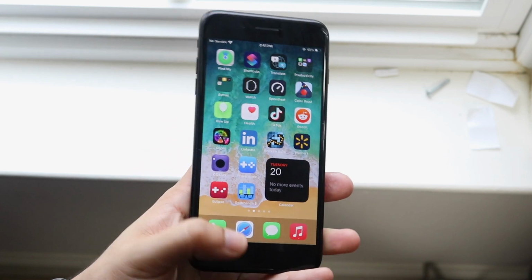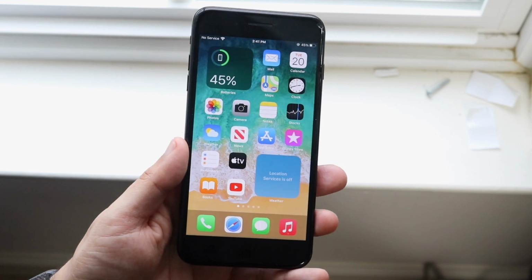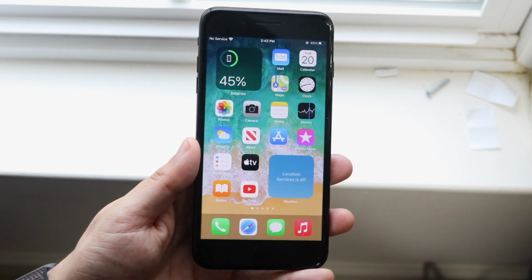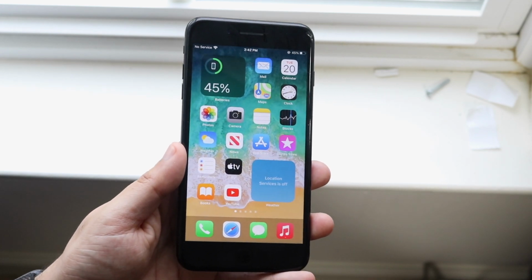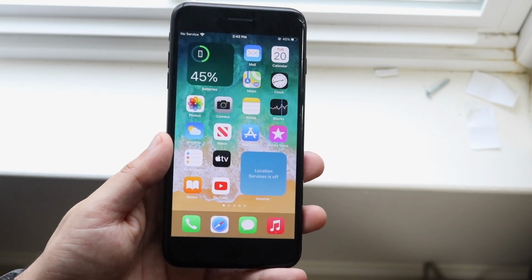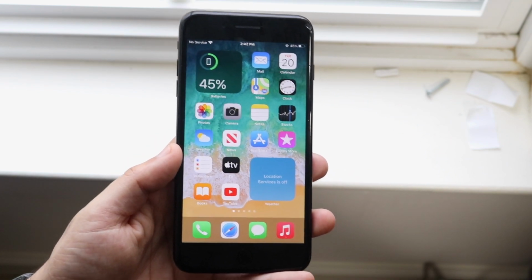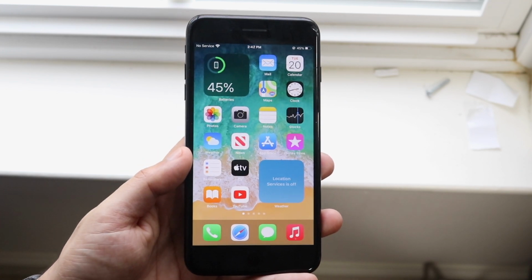Now, to answer the question though, should you install iOS 14.1 on your iPhone 7 Plus? What I can tell you is that, like I stated before in the other videos, surprisingly on the 7 Plus and the iPhone 7 series, previously I would have had a lot of issues and a lot of problems with these specific devices, but for some reason on iOS 14, that hasn't really been too much the case. Obviously there's going to be bugs and problems, but for the most part iOS 14 has been a pretty decent update for these.